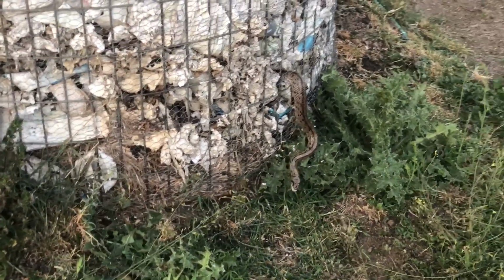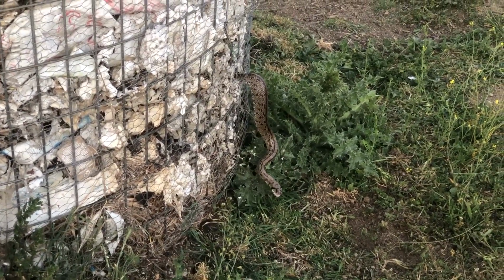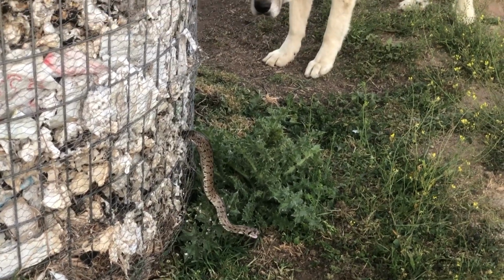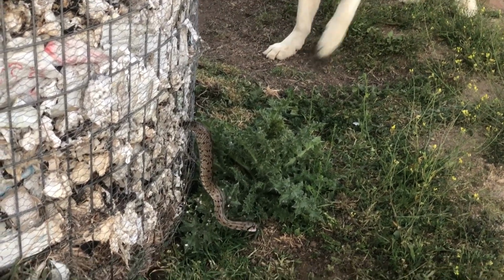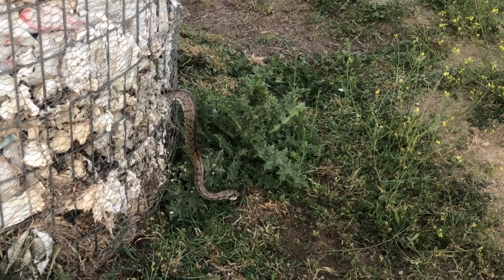Let's start this video with something scary. And don't worry, this is not a poisonous one. This is one of the common ones that are around here. We have had these creatures here before. But of course this one tries to keep the dogs away.